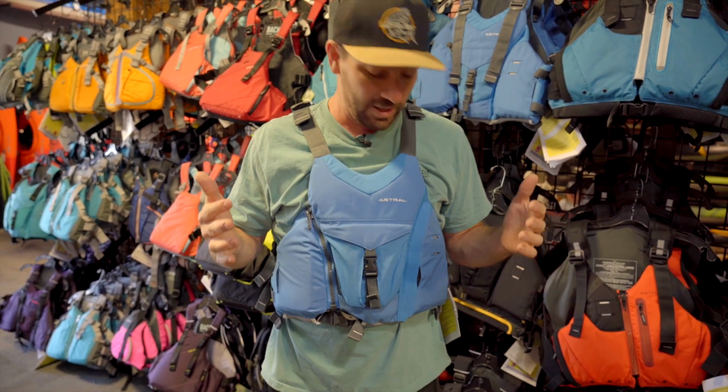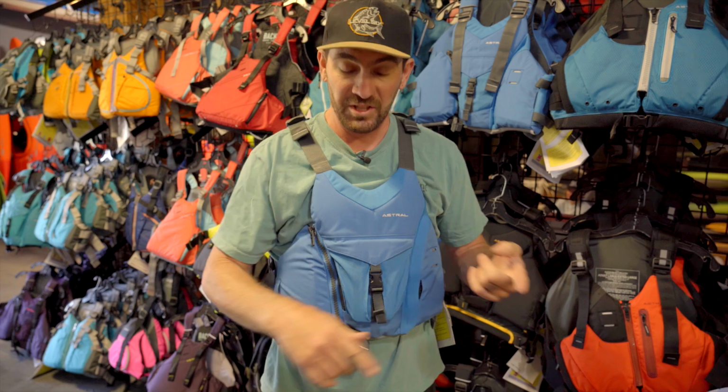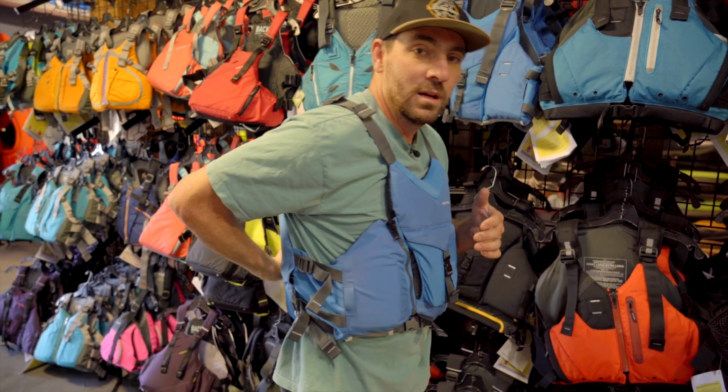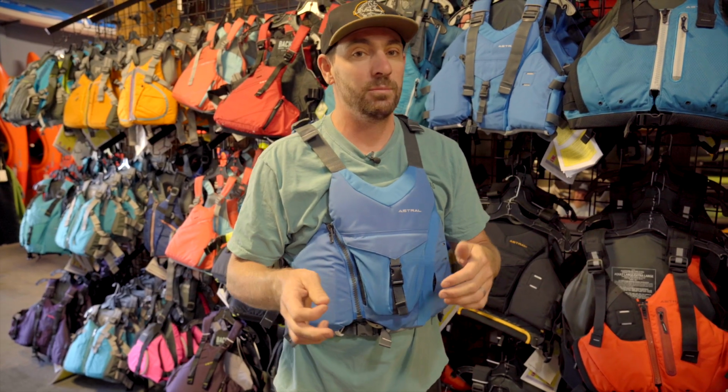I think this is kind of what I'm looking for. Low profile, minimalist. I can use it in my sea kayak, nice and low profile. I can use it in a whitewater kayak. I can use it in a wreck boat. It doesn't have the high back or the mesh back, but I'm gonna have an Astral Ronnie for that, which has the thin back. And I personally like the thin backs more than the high backs.